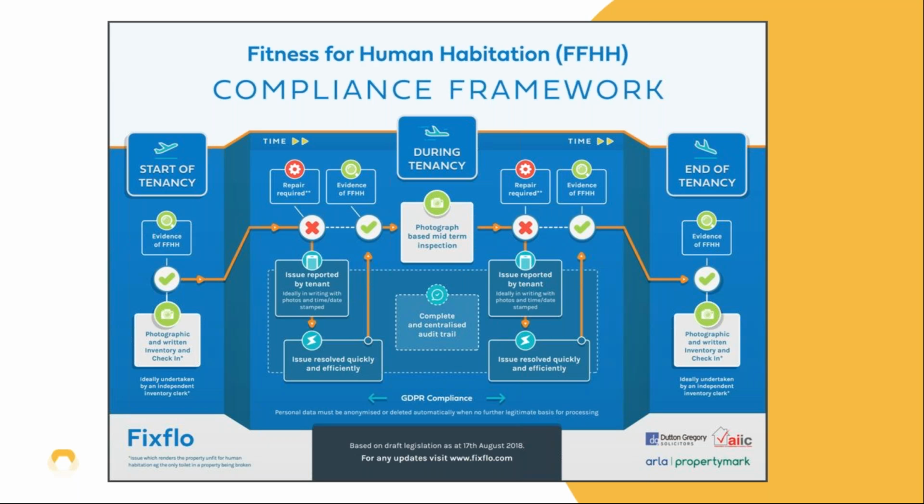In order to have a record of the condition throughout. If this is carried out by a landlord, agent, or perhaps using a third-party clerk, it is likely to be enough evidence to satisfy fitness for human habitation compliance.